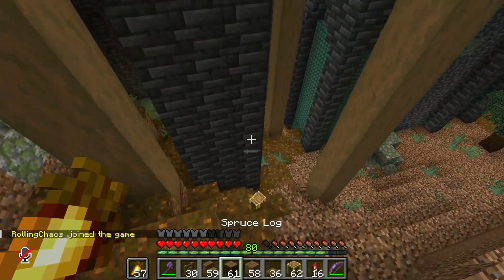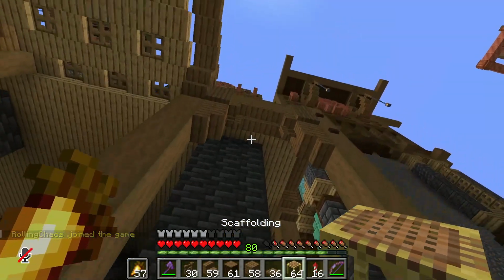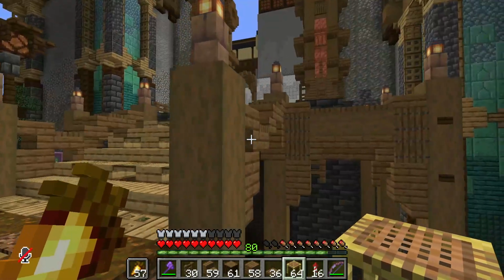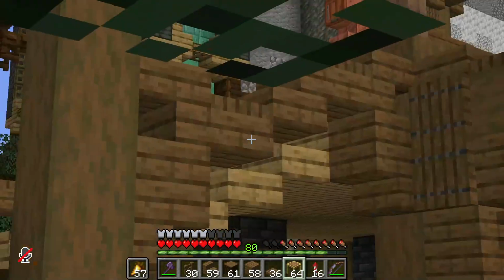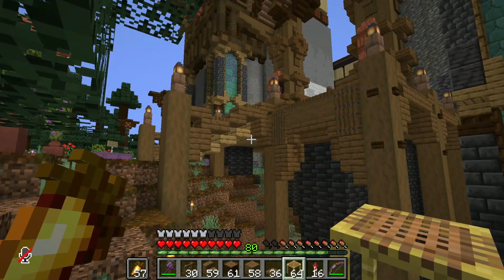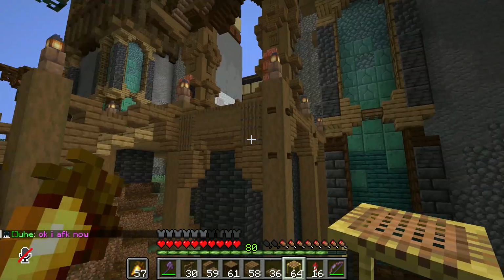Except now all I have to do is spread that around all the way around this platform. And to be honest, I might just leave this little railing as is. Because I don't have as much of a complaint with the railing as I did with this.